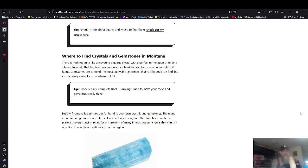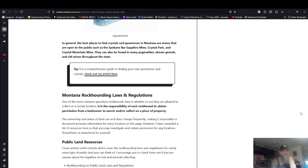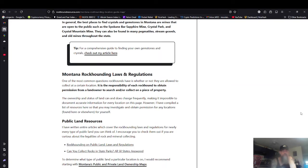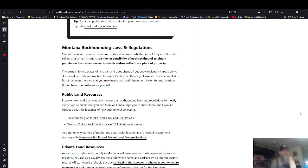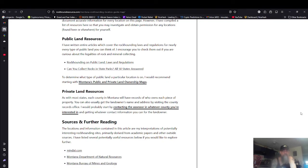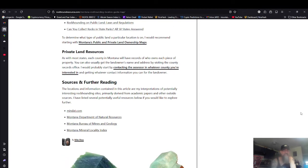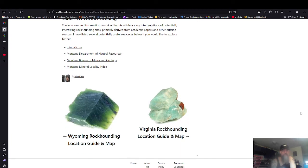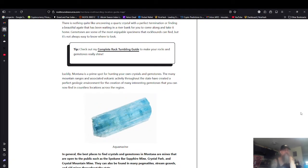Crystals and gemstones can also be found. We've talked about that. Here is the aquamarine. Of course, sapphires are spectacular. We're going to talk about a place where you can go and get that. He's also got a section here, rockhoundingresources.com, where you can look up the public land and ownership and see what's open and closed. So that is good to make sure you are not on private land. He's also got some great links to mindat.com. Here is some beautiful Wyoming jade down below. So lots of opportunity to collect.